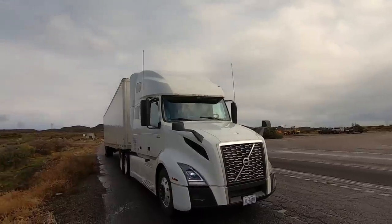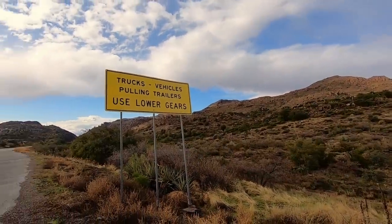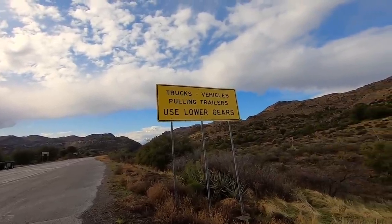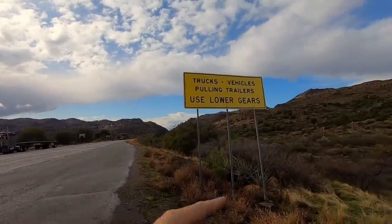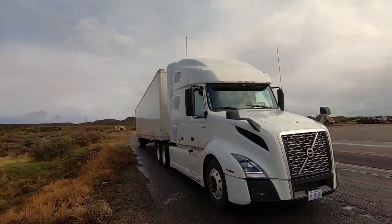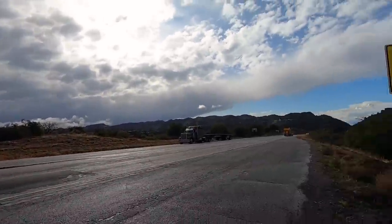I had to stop real quick because I had a little notice on my gauge that my brakes were getting hot or something like that. I don't know what was going on. And then I noticed that it's a 7% grade coming up right there. And I just pulled over. Maybe my brakes overheated or something. I mean, I'm using J-brake, and I'm using brakes because it's so steep. Hopefully everything goes well. Let's go down this hill.